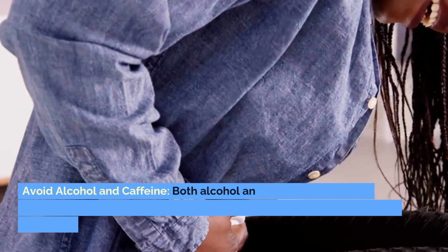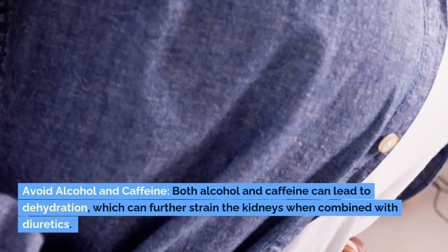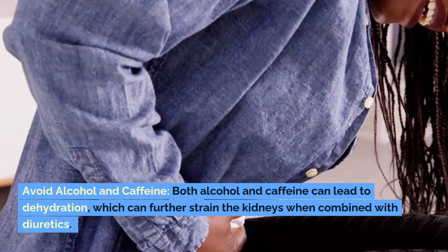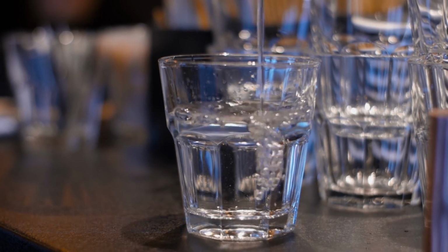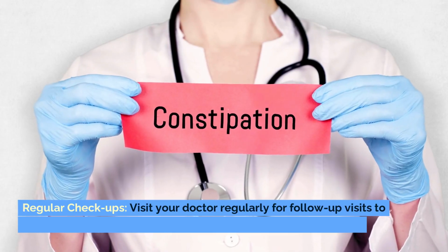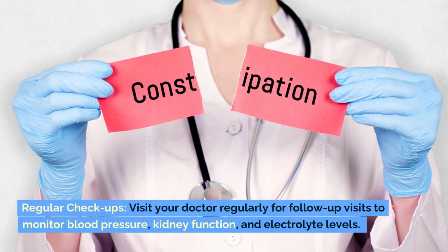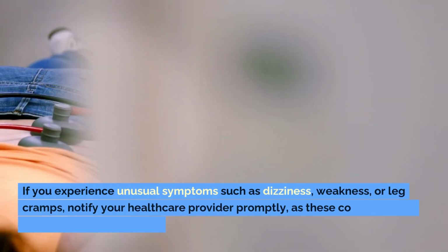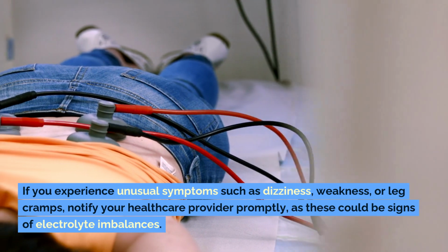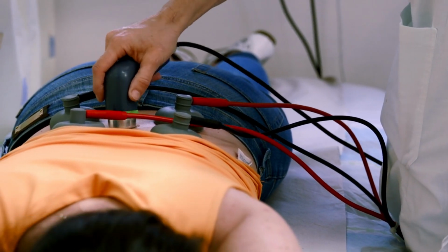Avoid alcohol and caffeine. Both alcohol and caffeine can lead to dehydration, which can further strain the kidneys when combined with diuretics. Limit or avoid these substances while taking diuretics. Regular checkups. Visit your doctor regularly for follow-up visits to monitor blood pressure, kidney function, and electrolyte levels. If you experience unusual symptoms such as dizziness, weakness, or leg cramps, notify your healthcare provider promptly, as these could be signs of electrolyte imbalances.